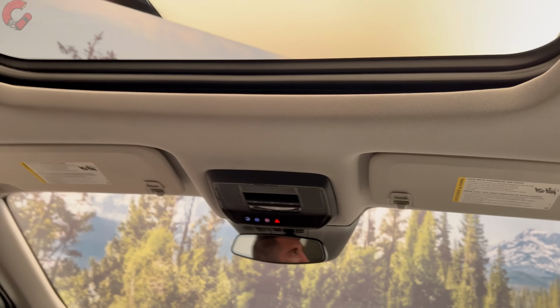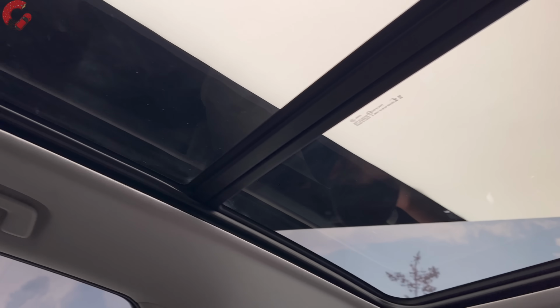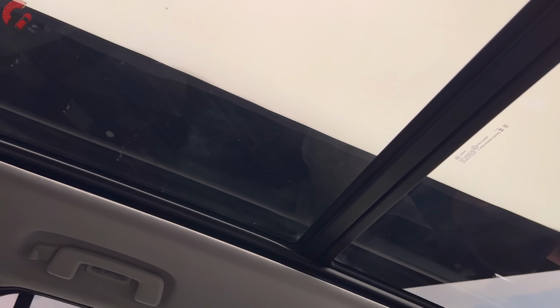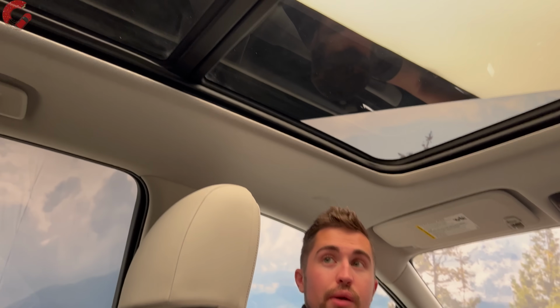And then we have a feature that you can't get on many Honda products, including a CR-V hybrid if you have one of them. This is the panoramic sunroof. So as you can see, very large piece of glass. You do also have a power sunshade, and the front panel opens up.